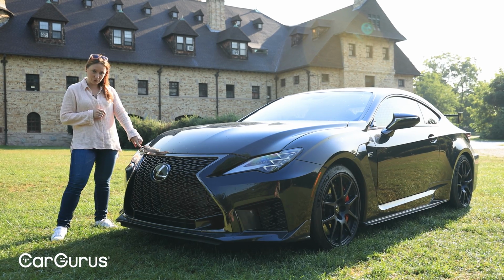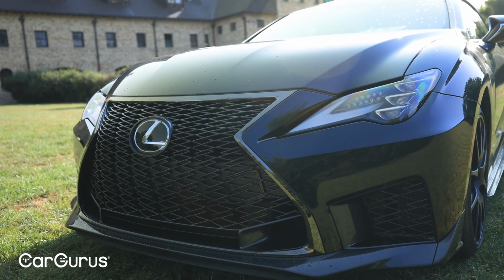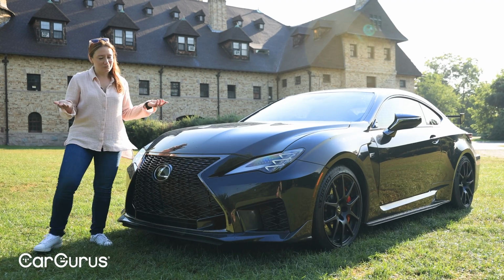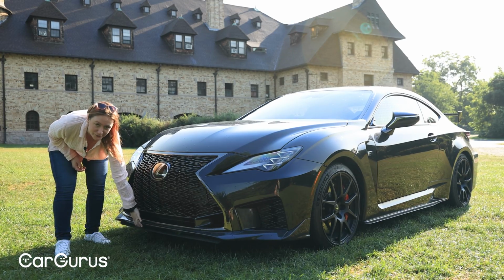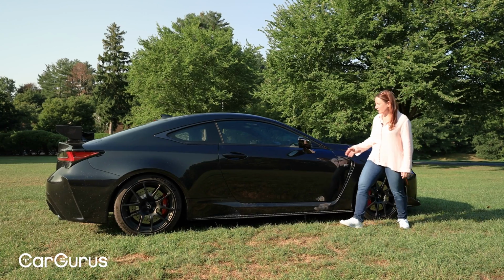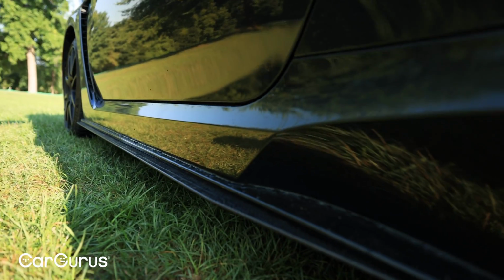We've got the triple beam LED headlights. That's an option. They do all have LED headlights and taillights though. And then what makes this the Track Edition is largely all the carbon fiber. So we've got a carbon fiber hood, carbon fiber splitter down here, lots more carbon fiber on the side. Over here, we've got carbon fiber roof, carbon fiber lower rocker panel down here.